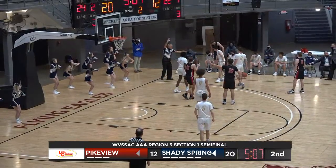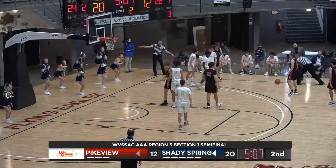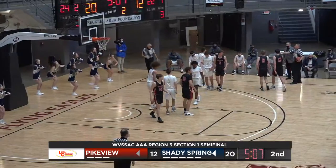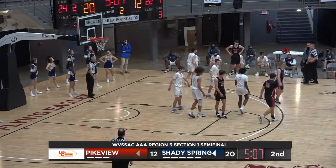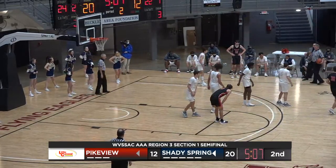Rebound comes out in the corner. It is out of bounds. It'll belong to Pikeview. Big possession for the Pikeview Panthers here. They need a bucket. They don't want this lead to swell to double figures.